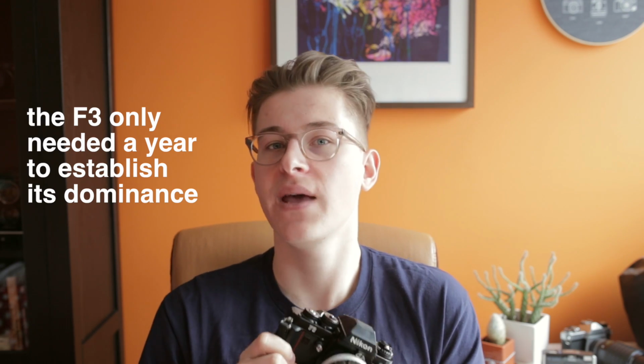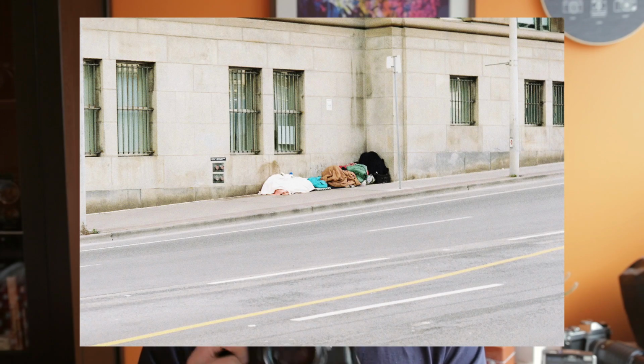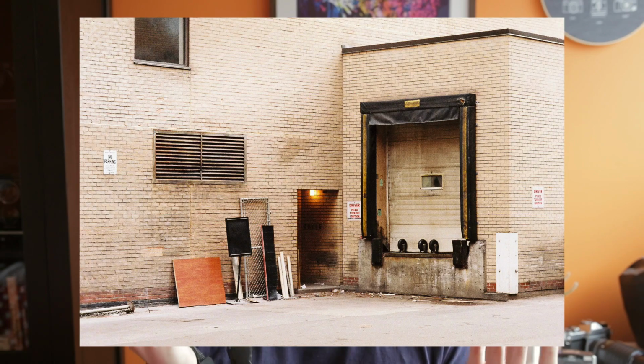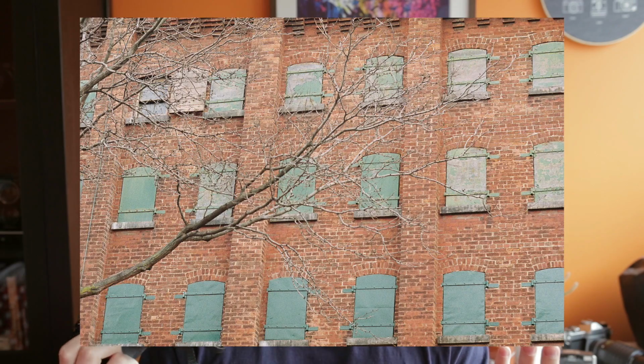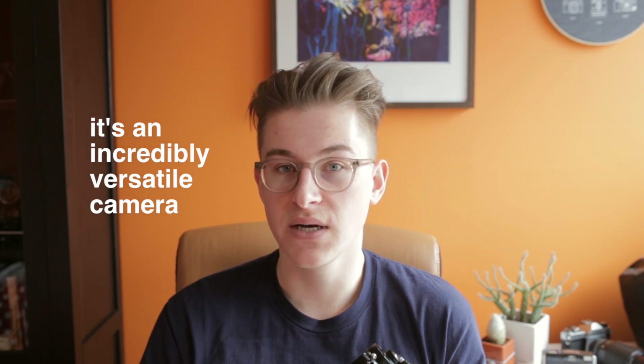The F3 was only out for one year, but it had already capitalized on that one year and was already so universally loved. It had taken the top spot. It was the top dog, and for good bloody reason. This is a camera that was more than enough for the average human being, but this was also the camera choice for every working photographer, whether it be fine art, photojournalism. It was perfect, it suited everyone's needs because of the modular design.